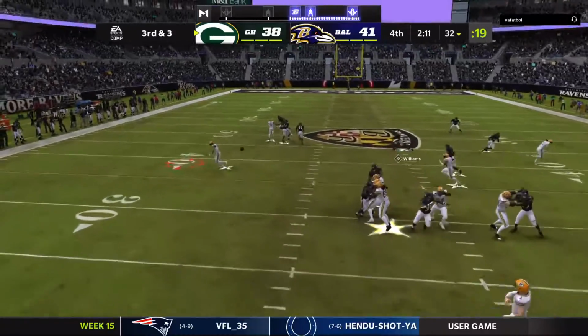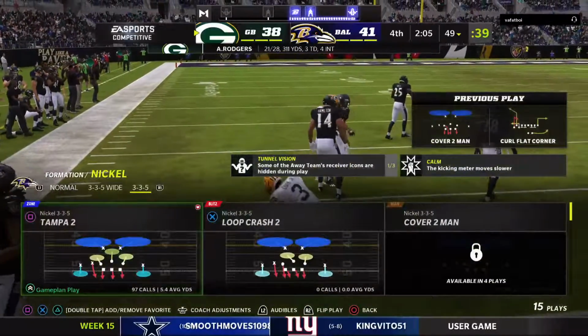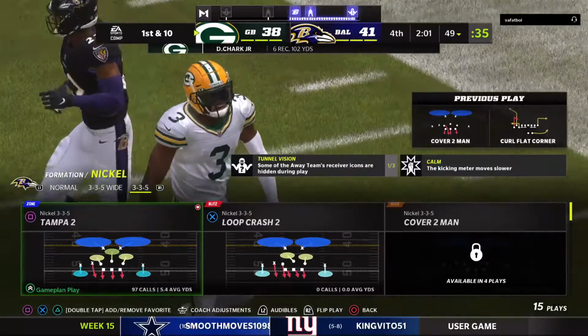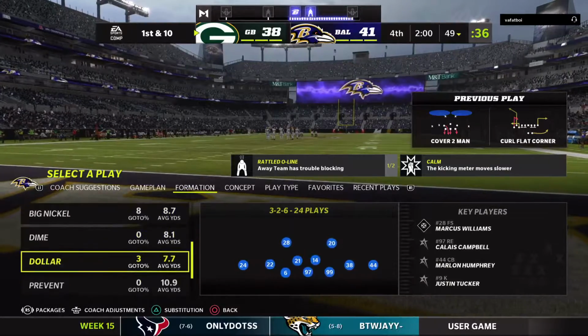Shotgun now for Rodgers. The open man is Shark. It's complete. And they bring him to the ground just shy of midfield. 3 points separating these two sides with 2 minutes left to go in the fourth.